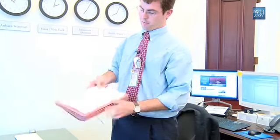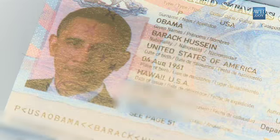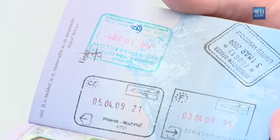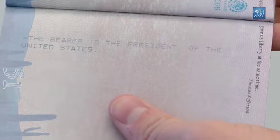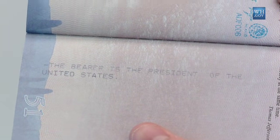So here's our safe. We keep the President's passport in the file marked POTUS passports. So here's the cover page. The President's signature is on it. And yes, he gets custom stamps just like everybody else does. So this is the back page of the President's passport, the endorsements page. If you zoom in, you'll find out that the bearer of this passport is the President of the United States.